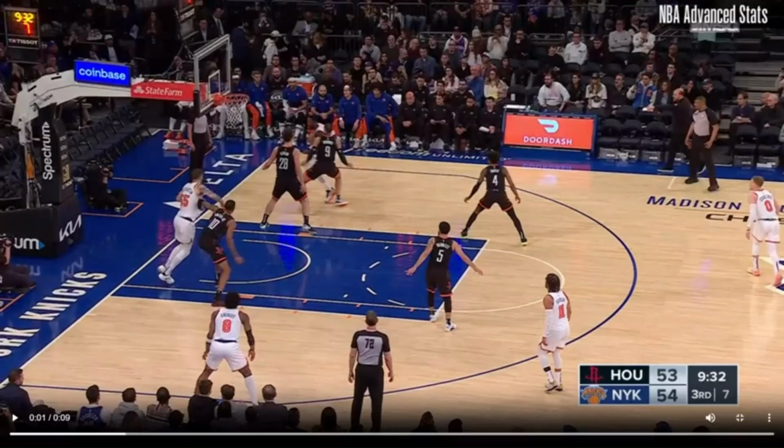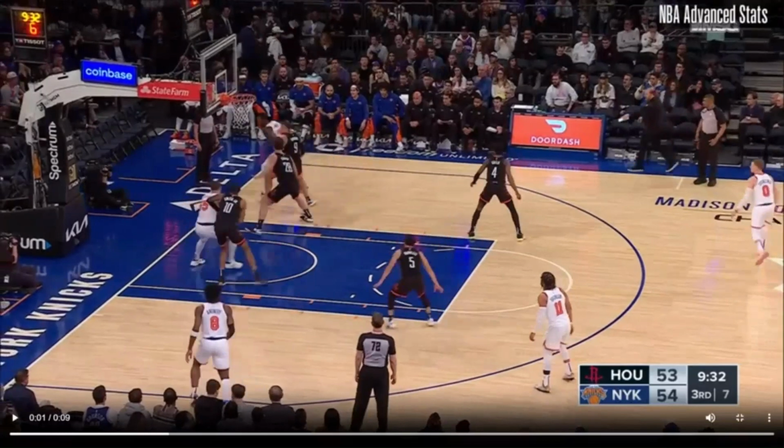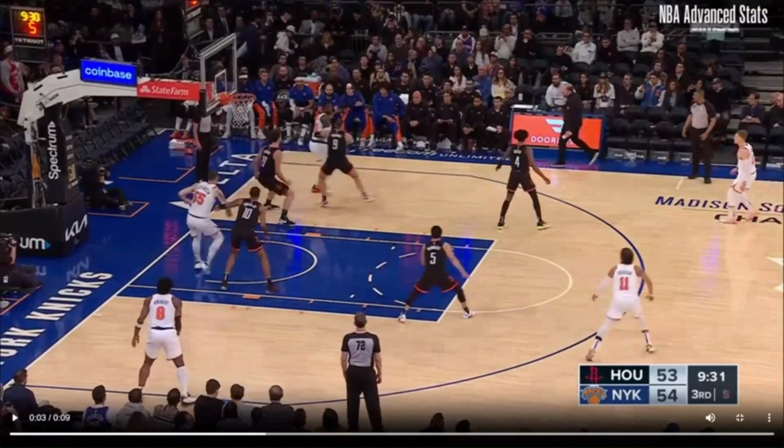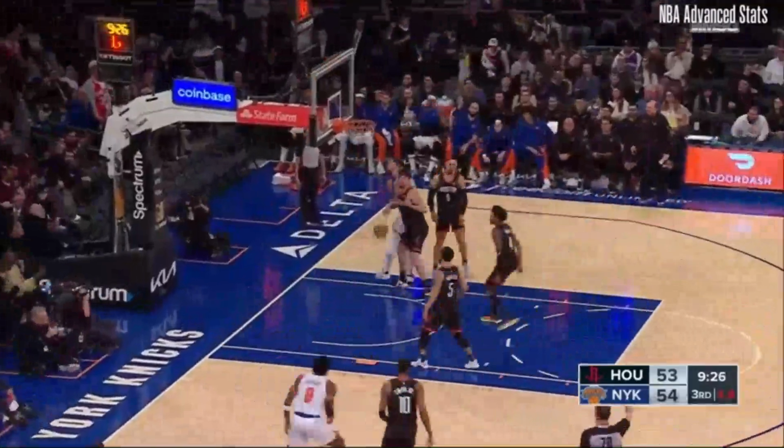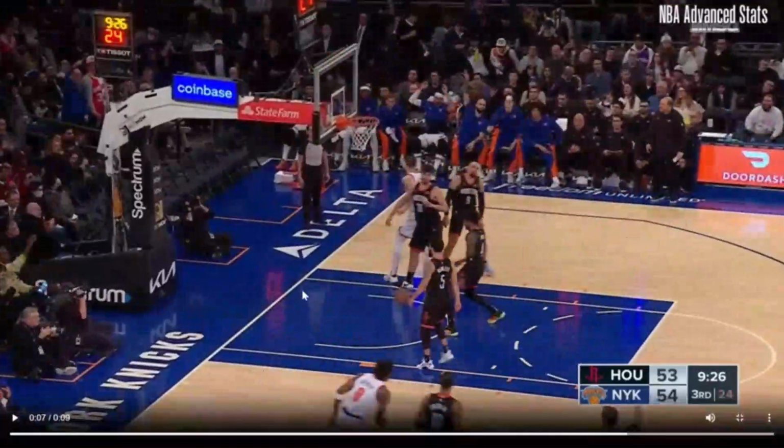So here you're going to see Julius welcomes being in this area. He's very comfortable in it and he's just waiting. His eyes are peeled across the corner, and he's going to dart a pass over to OG for a quick corner three from OG Anunoby.